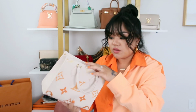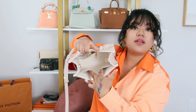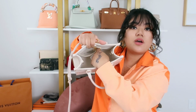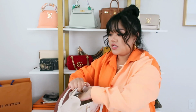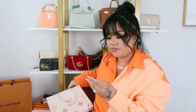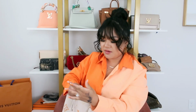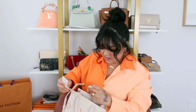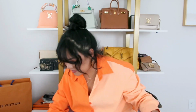The only thing is you only do get the clasp closure. However, you do have two slip pockets on the inside right here, and you do have one zip pocket for maybe your wallet and such. This is the price on this bag. I can also link it and put the actual bag details down below, so if you are interested, you can just hit add to cart.